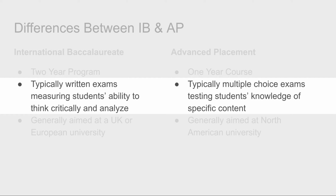The way in which it is assessed is somewhat different. Students are asked to take a certain set of content and apply it in a written exam in the IB, and they are to have mastery of content knowledge in AP.